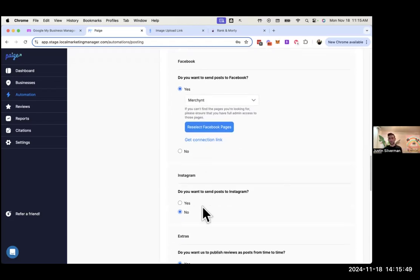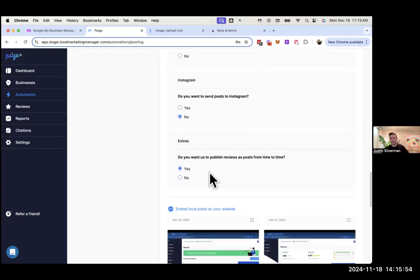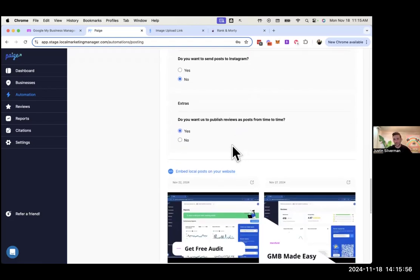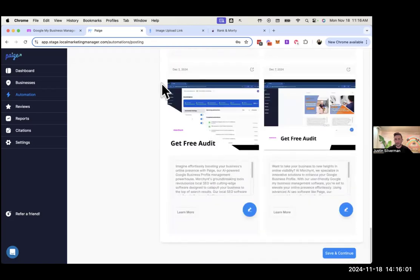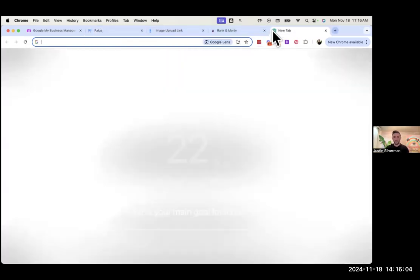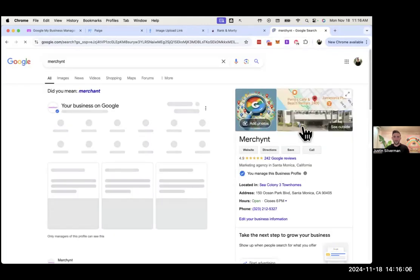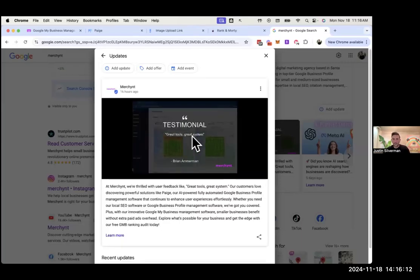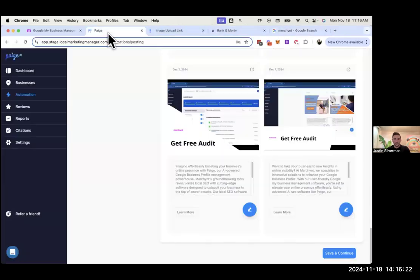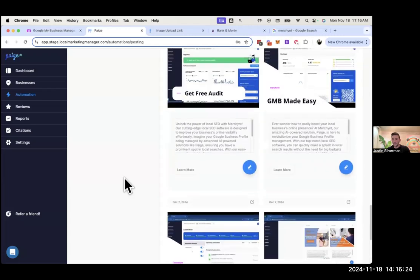So we can take the Google business posts and put them on Facebook and Instagram. So you can add that as a value add service. And then Paige can also publish reviews as posts from time to time. If I say yes, I can show you what one looks like. Here you can see it took a 5-star review that we got recently, put the name of the reviewer, our logo, and put it over an image that we uploaded before, and then talks about it. So that's that feature.